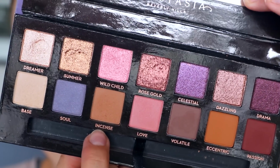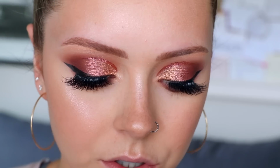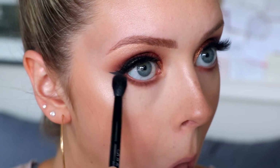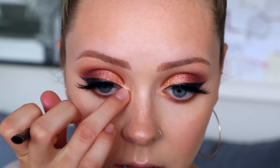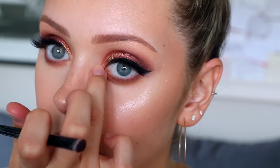And then going in with the shade Incense again. With that fluffy side, I'm going to blend that out a little bit. And taking Daydreamer one more time and re-highlighting my inner corner.